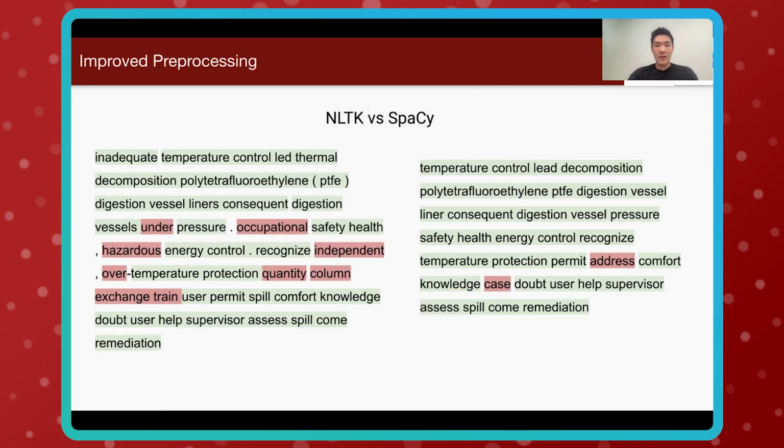As you see highlighted by the green part, the most important words, the keywords, are all retained by both preprocessors, which explains why we ultimately achieve the same recommendations at the end. However, the differences are some of the more nuanced words in the adjectives. For example, under, occupational, independent, quantity, train, etc. are retained by NLTK, whereas address and case are retained by SpaCy. However, this does not affect the overall matching methodology at the end, but with improved efficiency.